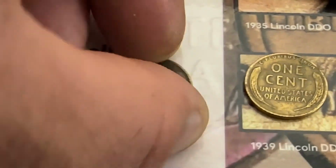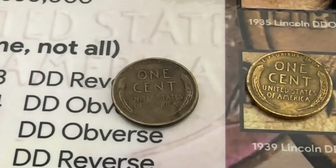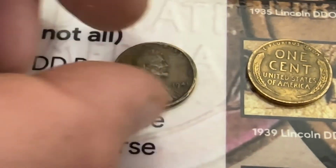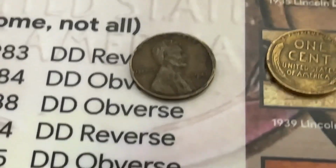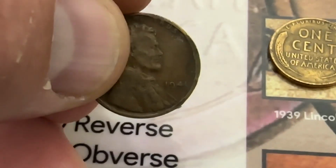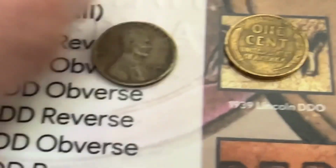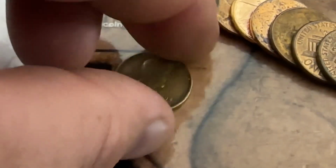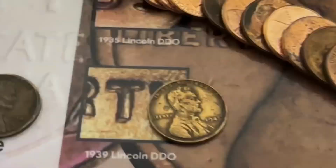All right. Then we'll come over to this guy. No idea what this is. I'm gonna say probably in the 40s. It's 1941. Philadelphia, it looks like. I don't see a mint mark on there. Yeah, it's Philadelphia. All right, so there's two. And I'm going to get back into this hunt, and I'll bring you back with my next find.